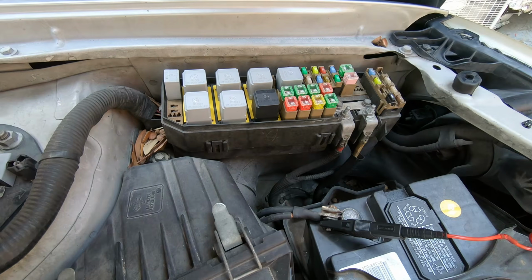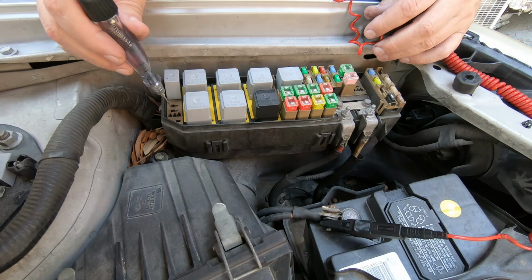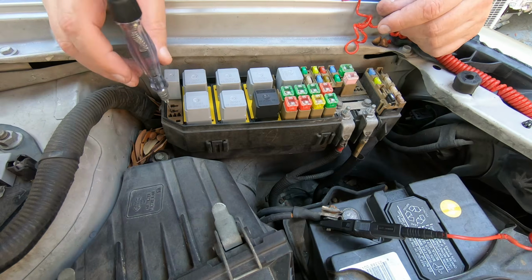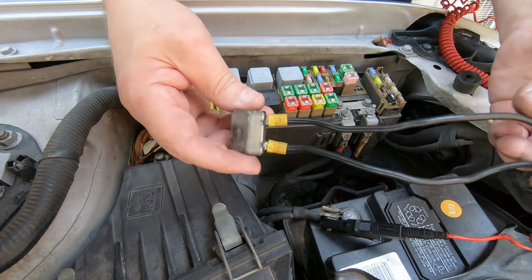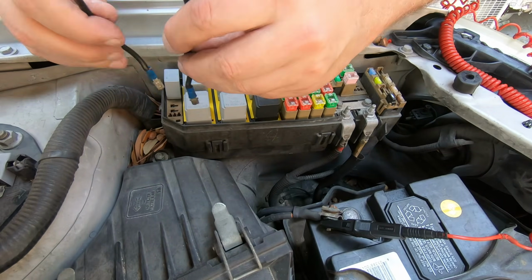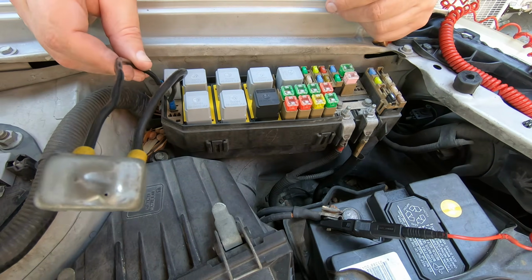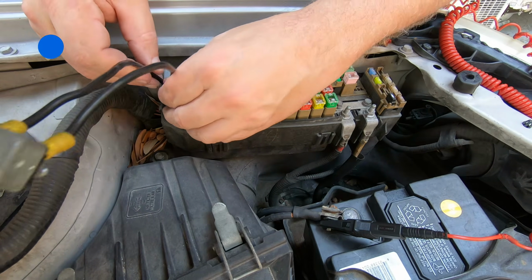So again, we got the test light here. One of these should have power. So hopefully that's coming through. We do have power there. So what I'm going to do at this point, okay, I've got this little relay deal that I rigged up about 40 years ago. Just happens to have the right contacts on it, connectors, whatever you want to call them. And I'm going to pin into this. I'm going to listen to see if I can hear the compressor clutch kick in. And I don't hear nothing.